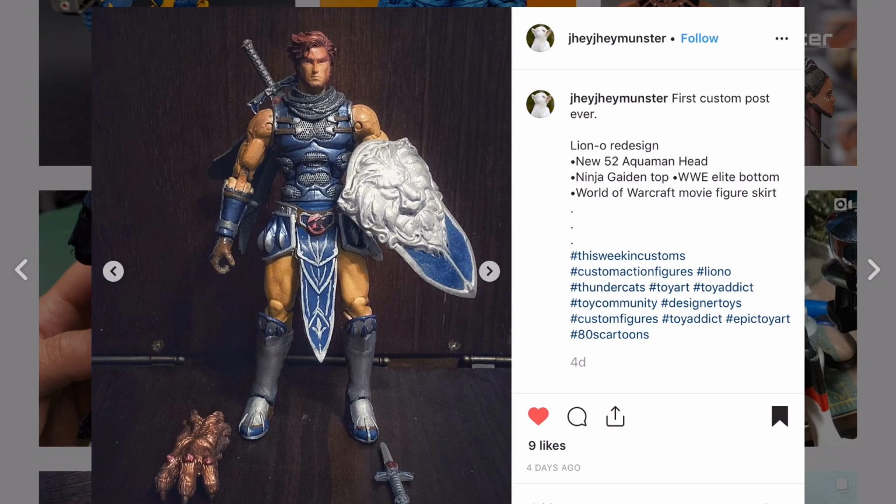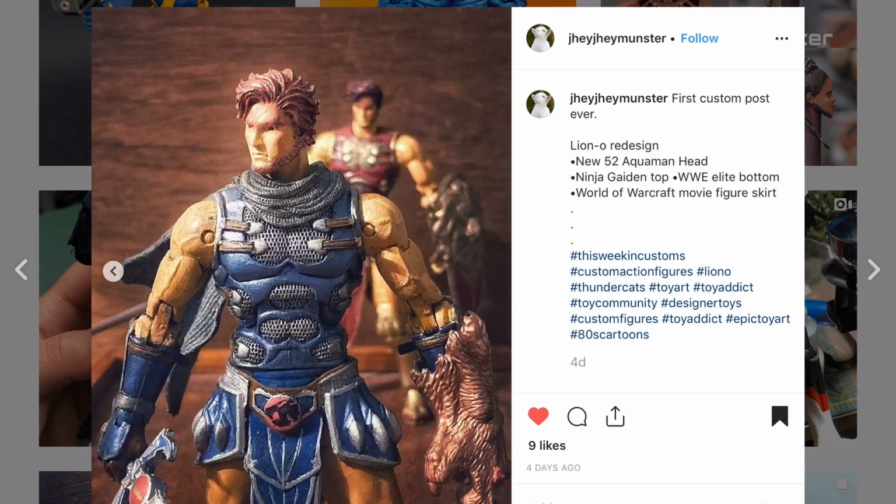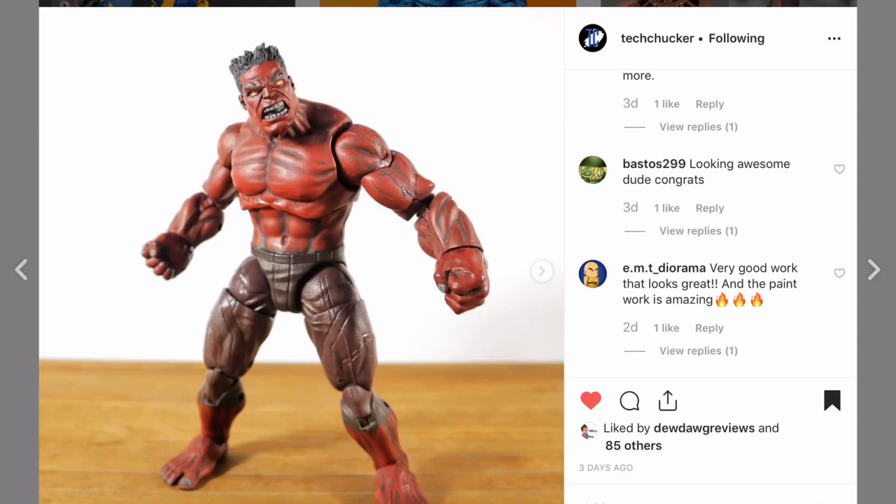And the paint is pretty good for being a brand new customizer. I think your paints came out actually pretty clean. Just remember to work in thin layers and that will help with the knotty look of the paint there. It won't look as thick. But man, really outstanding work for your first custom. Keep it up. And speaking of first customs, here's another one.